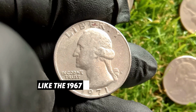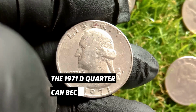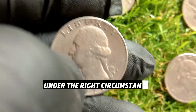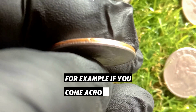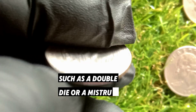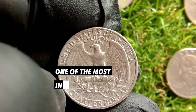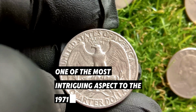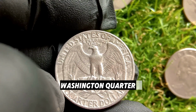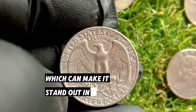Like the 1967 Washington quarter, the 1971 D quarter can become more valuable under the right circumstances. For example, if you come across a coin with a particular minting error, such as a double die or a misstruck coin, its value can rise significantly. One of the most intriguing aspects of the 1971 D Washington quarter is its potential for finding minting errors, which can make it stand out in the marketplace.